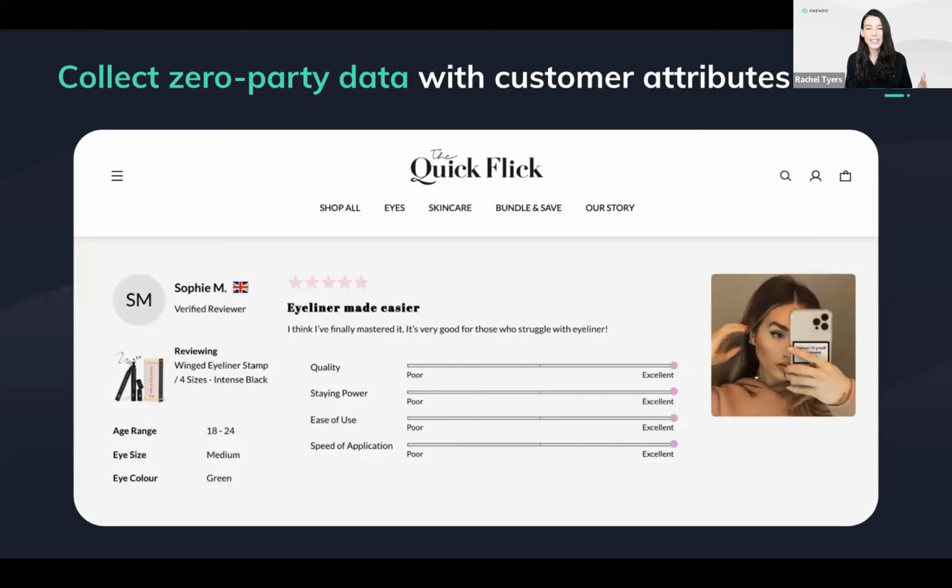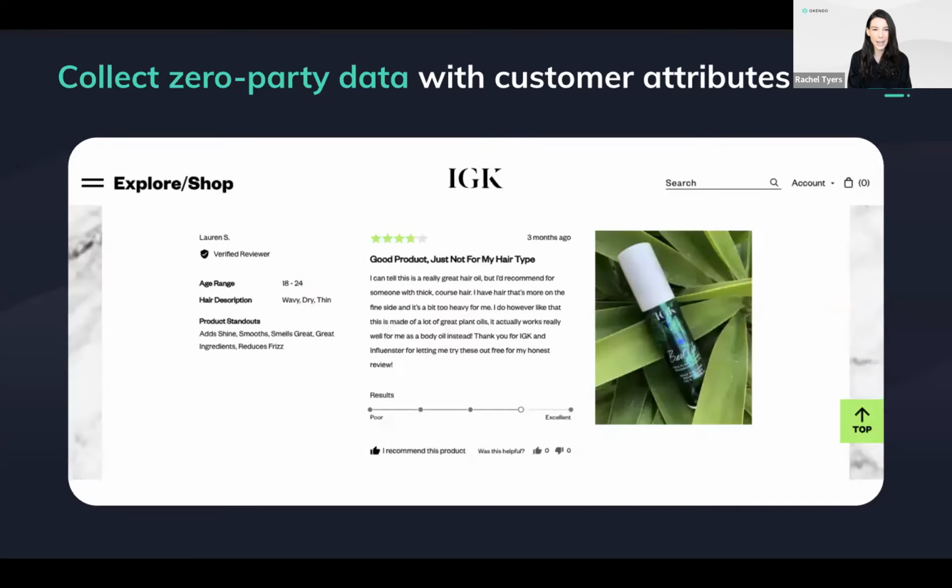We've got age range, eye size, eye color, quality, staying power, ease of use, and speed of application for the quick flick. And this just goes to show you can really be capturing data about anything. There are no limitations here. None of this is using code in Okendo, at least. It's all just super simple to set up in the back end of your app.